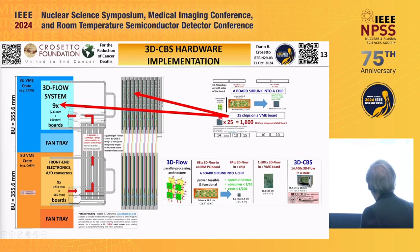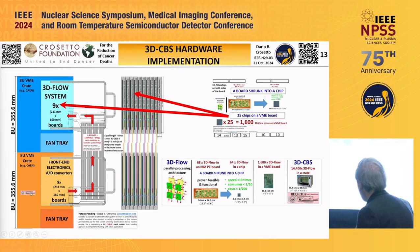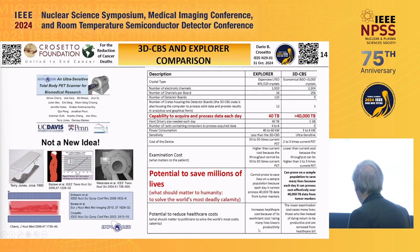The board with 1,200 3D flow processors, and this is going to a chip, the thing that I developed in FPGA, that I tested and worked, so the prerequisite is there. These are the boards, so everything is in 2 crates. 1 crate with the 3D flow, and the other crate, and everything has been calculated, power dissipation and so on, with the PET detector and the ADC converter and the signal in digital through. I will show you, by the way, what is on the board now, it goes into a chip in 2015. Now it may be even less.